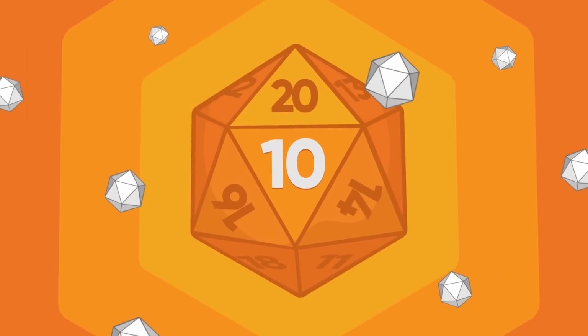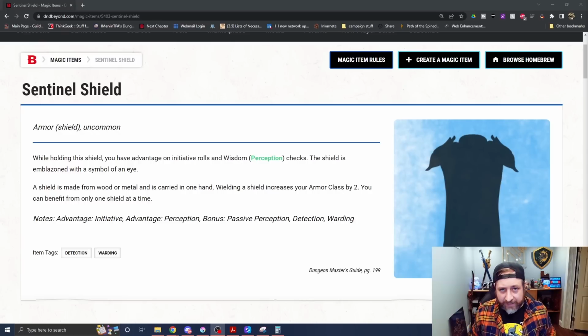Number 10. The Sentinel Shield. This uncommon magic item that's non-attuned comes to us from the DMG. And this is just an exceptionally useful shield for anybody, but clerics more often than not will be a one-handed weapon and a shield class, especially if you happen to be a cleric that doesn't have access to heavy armor. That extra boost to AC would be appreciated.